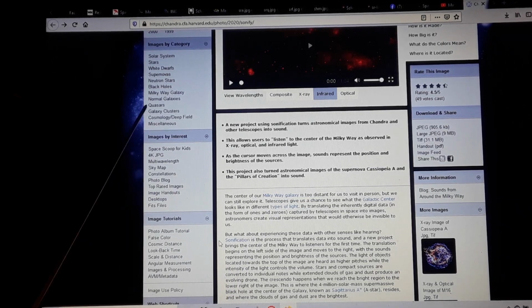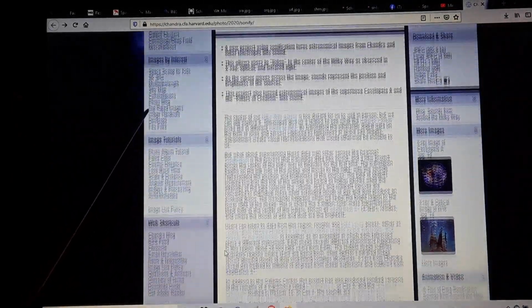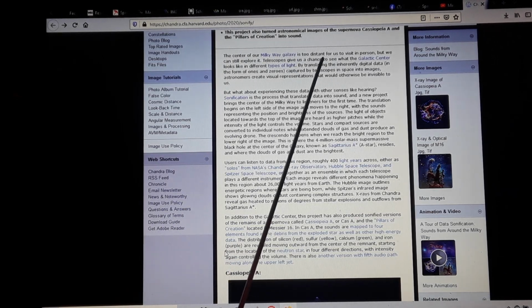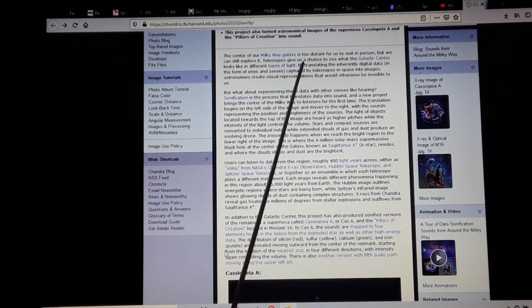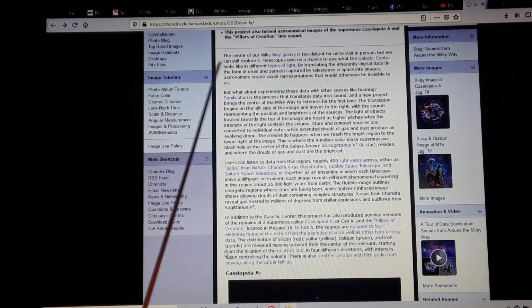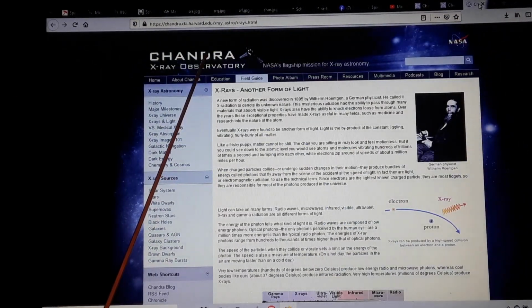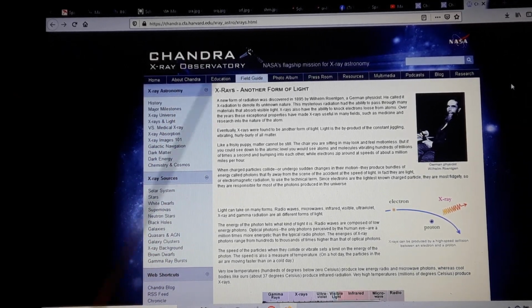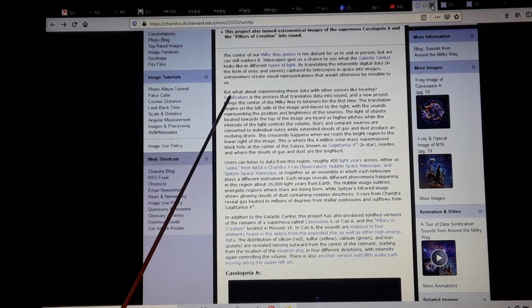All right, and so I'm going to read through a bunch of stuff, and then I'm going to get to that one, and then that one. Okay? The center of our Milky Way galaxy is too distant for us to visit in person, but we can still explore it. Telescopes give us a chance to see what the galactic center looks like in different types of light. All right, and so they give you... oh, wrong one, sorry. There we go. So, I'm not going to read this. I'll leave the link for this, but it says, X-rays, another form of light. All right, back to our original text.